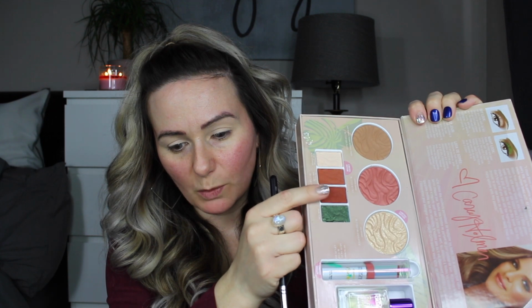That is super buttery. Okay, so these are the colors. Now, these two are way too dark for a transition shade for me, so I'm just gonna go in with the bronzer. And we've all used the Butter Bronzer before. It's my everyday go-to bronzer, so I'm happy that this is in the palette.